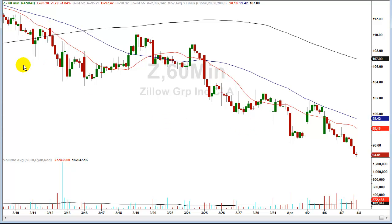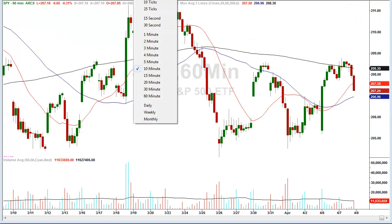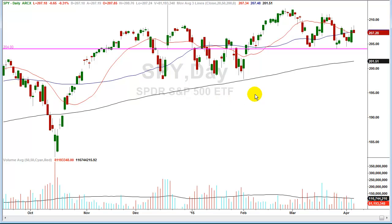Let's move on. Let's talk about the spider, and we'll go over to the daily chart of the SPY. The daily chart looks like a blip. We had a little bit of a down day, and we had a very poor closing today. I want to talk about some of the things we were looking at yesterday and see where we are. Slight down day today, and it doesn't look like much on this daily chart.